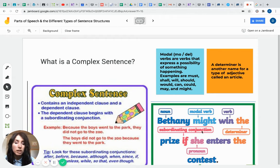The subordinating conjunction is the if, which is here, so that's what they chose, no comma. And then she's the pronoun, enters the. You can see that they're using the word the here. They call it a determiner. We'll just know that a determiner is another name for a type of adjective called an article. So I knew that as an article. But again, this is just added information that makes you more accelerated, more advanced as a writer.